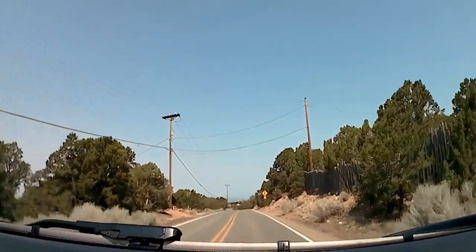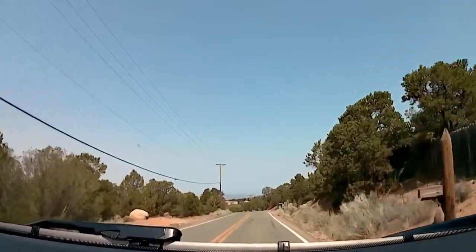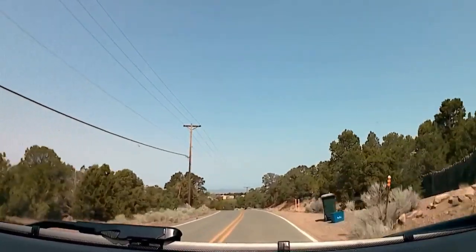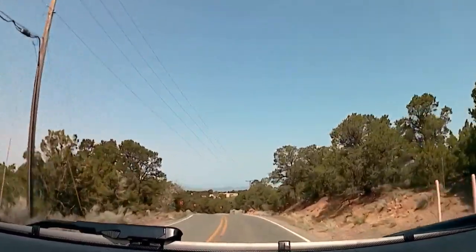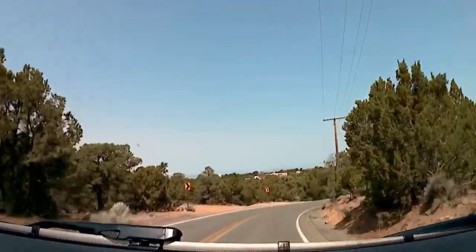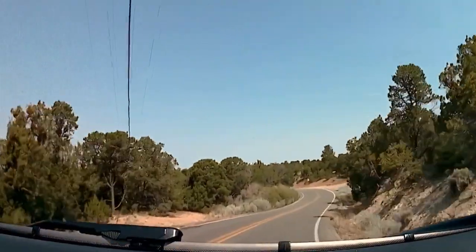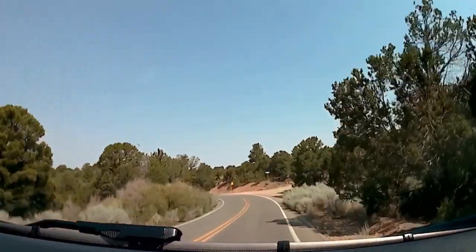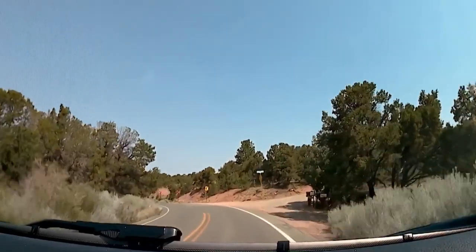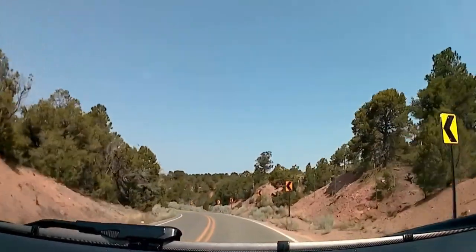Just something to mention, the Santa Fe Trail is not a trail for someone who wants to drive at high speeds. It's 20, 30 miles an hour generally, but you trade that speed for these fabulous views. There are plenty of other trails and places along the Santa Fe Trail that you can take to where you can get even more spectacular views and maybe a little more speed.